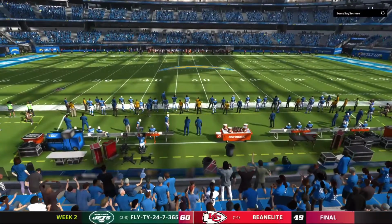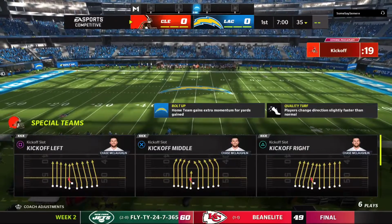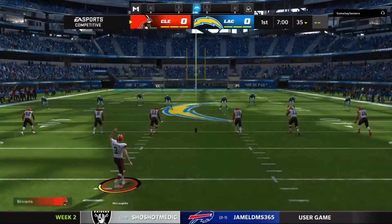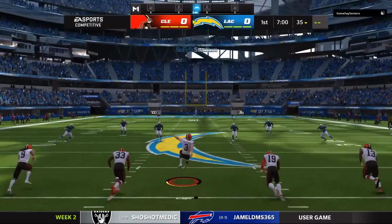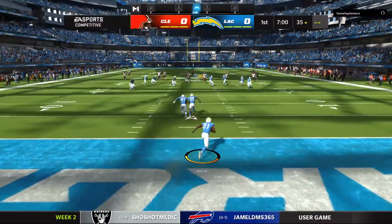Eagles in all its glory. Spectacular SoFi Stadium here in metropolitan Los Angeles. Today we're set for a good AFC matchup between the Cleveland Browns and the Los Angeles Chargers. Two teams here fresh off Week 1 victories, who can keep it going as we're underway on EA Sports.